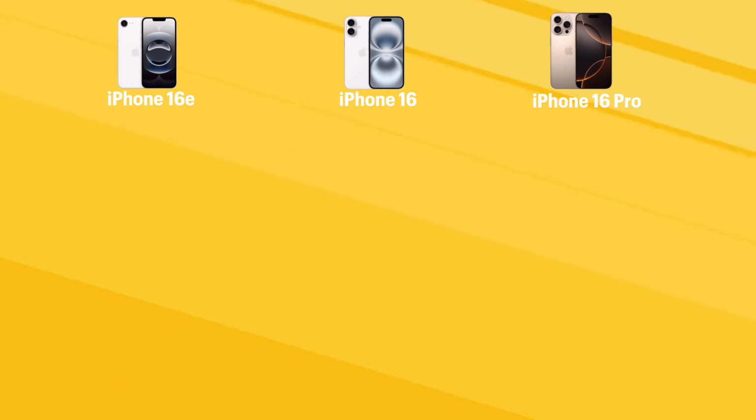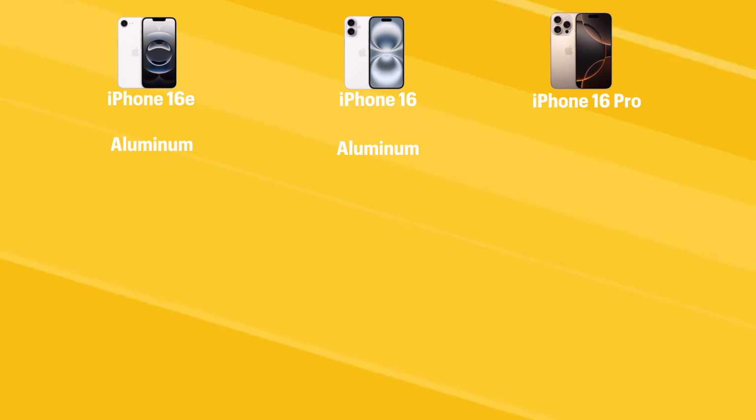Let's start with the differences with the design. The iPhone 16e and iPhone 16 are made with aluminum bodies, while the 16 Pro is made with a titanium body, which is supposed to be more durable. Look-wise, I absolutely love how the iPhone 16e looks.